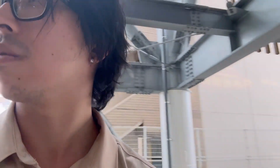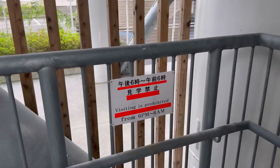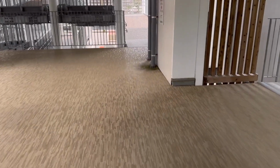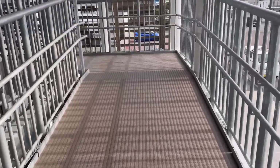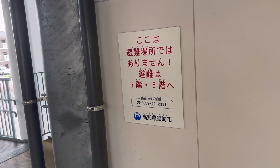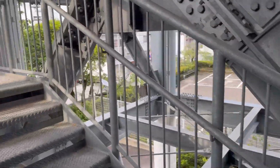So I would like to explore a bit and go up to the top of this building. Visiting is allowed until 6 p.m. In this kind of place, people can sit, and I guess they can just stay for a while until they get food. Probably they have food and water inside this building. It says this is not a place for evacuation, I mean, it's not the floor. You've got to go up to the 5th and 6th floor, which is 2-3 floors up.